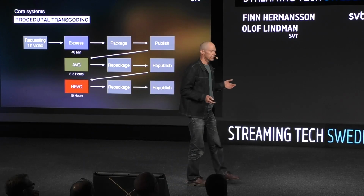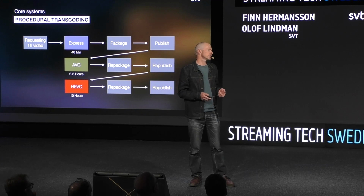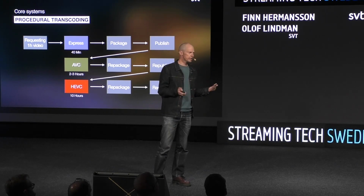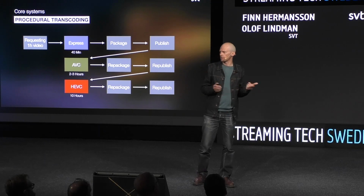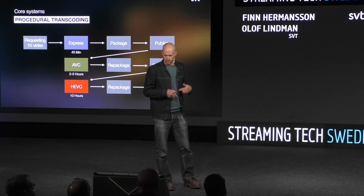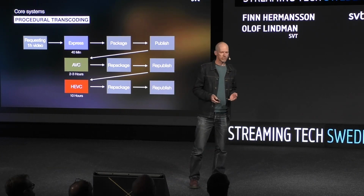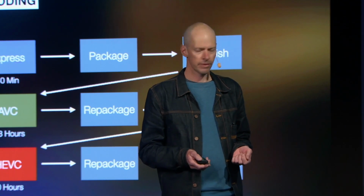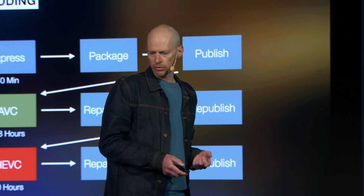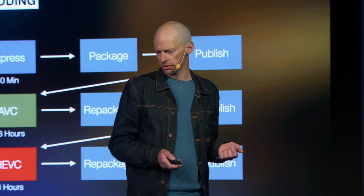So the transcoding flow is an iterative process, where we make sure that a viewable version of the content is available as soon as possible. For example, if this Homeland episode was delivered late, we start by transcoding and publishing using an AVC profile that is optimized for speed. Then we re-encode using another AVC profile that is slower, but optimized for quality and compression. And finally, we transcode using a much slower HEVC profile. We package those files together with the AVC files from the previous step and republish.